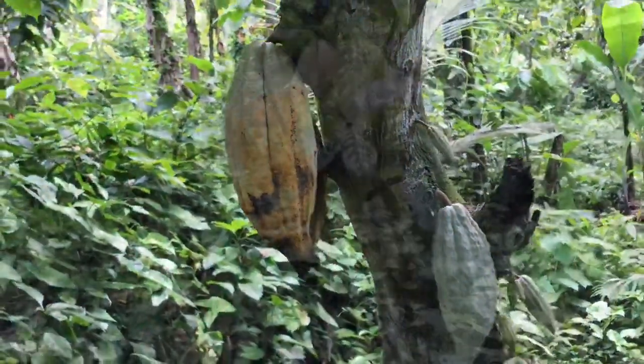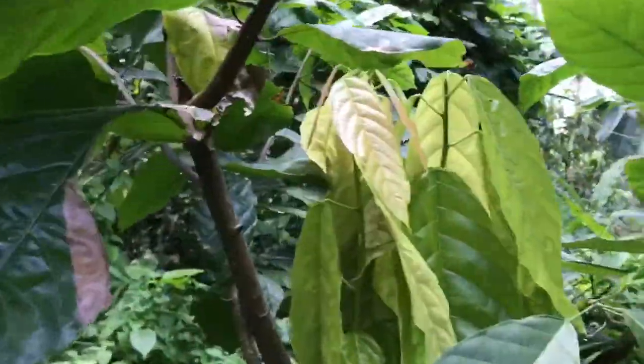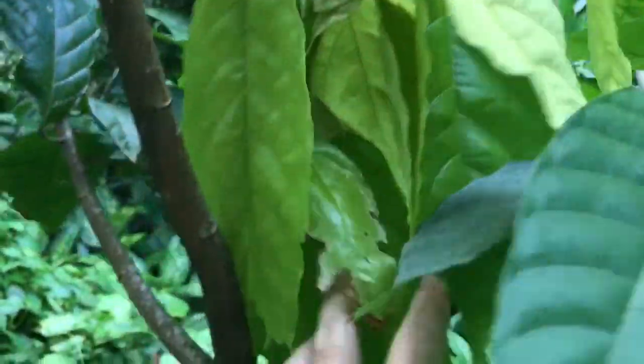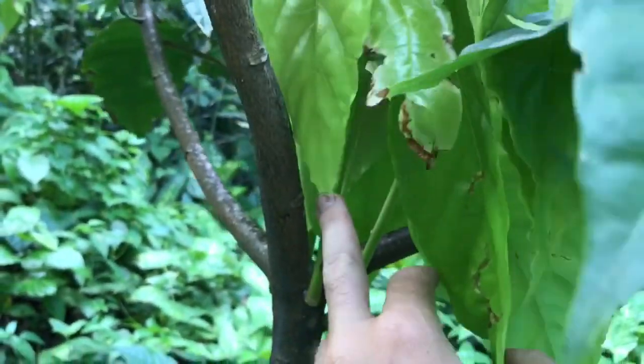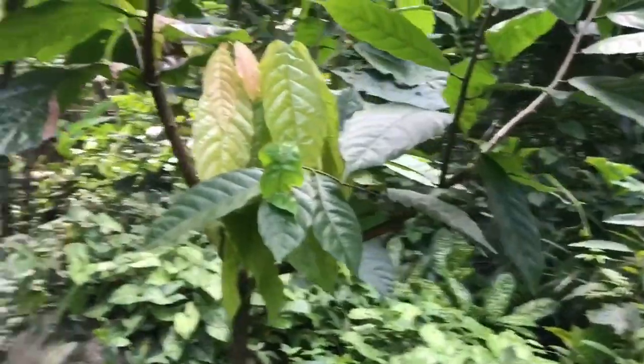Wow. It's a perfect example of something we don't want. It's a young tree, maybe 3-4 years old. And these things are growing. We want to cut this. Cut. So we want this one, and the last one to grow nicely.